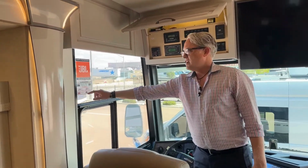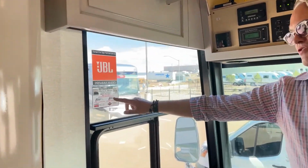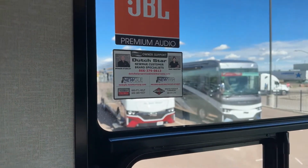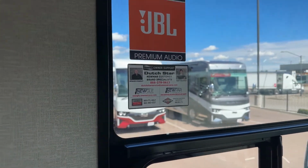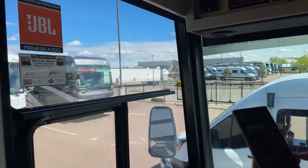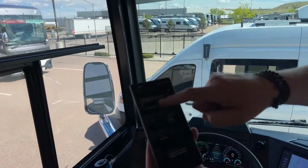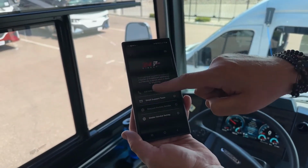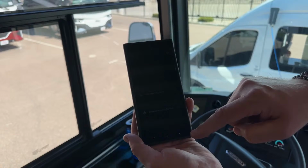The last thing I wanted to show you: you get your Dutch Star brand specialist 800 numbers here. There's the new parts for all the parts here, and then the Freightliner Custom Chassis 1-800-FTL-HELP. You can actually download this onto your phone. You can just click that right there and call them directly. I push that, it starts a call, right?